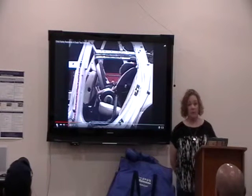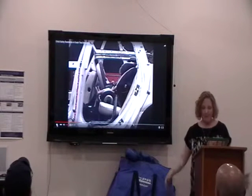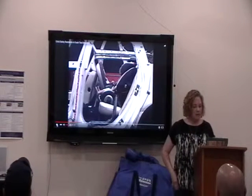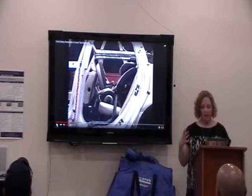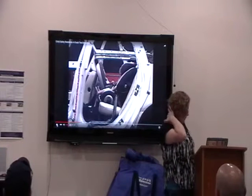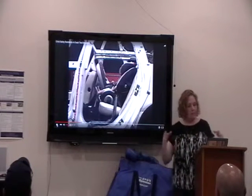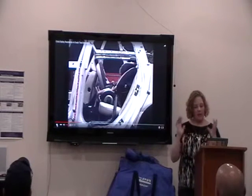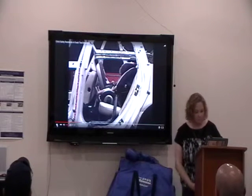So why the minimum of age 2? Because of how bone development works and how it plays a role in crash dynamics. We're going to talk about vertebrae, and vertebrae are the small bones in your back that make up where your spinal cord passes through. Essentially they protect your spinal cord.